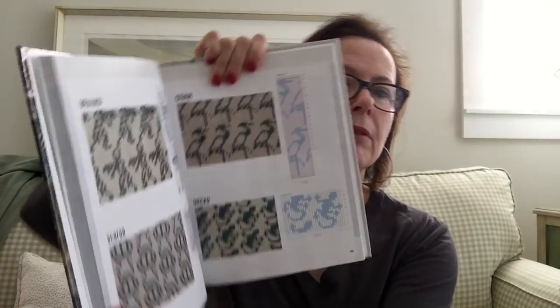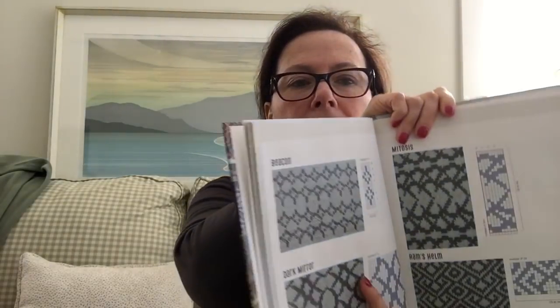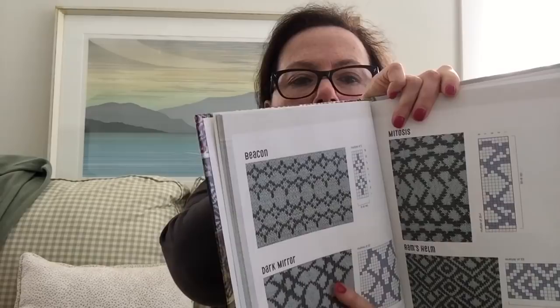And you know, it's all color work. It's all these kind of motifs, and it's interesting. We'll see if I want to do any more color work after that Caitlin Hunter cowl. But I do like this stitch. So we'll see this one up here. I might try it and see how certain yarns blend together.